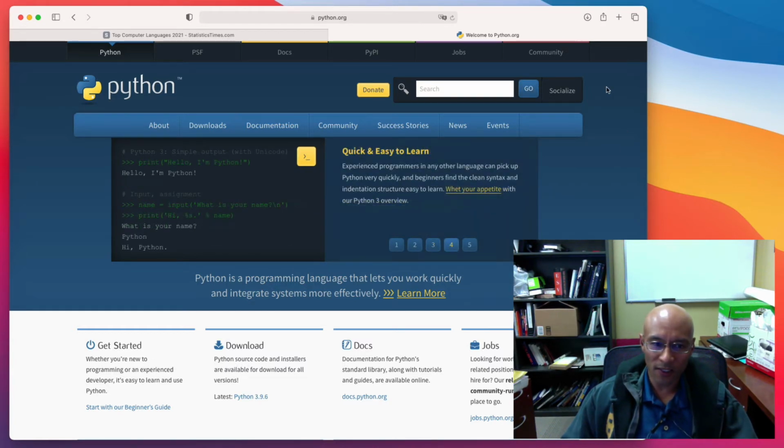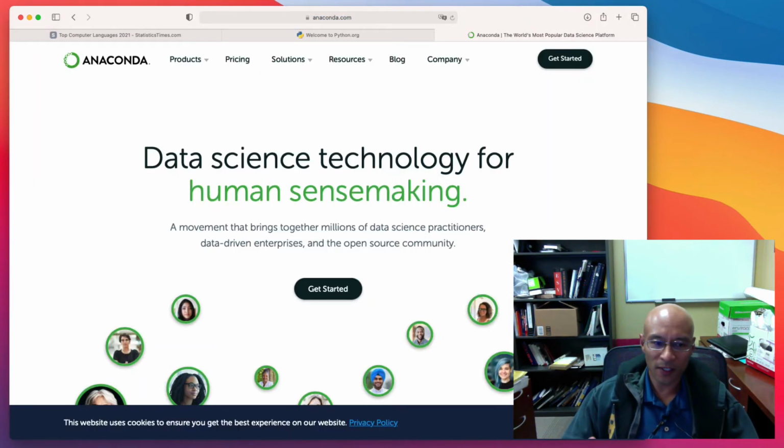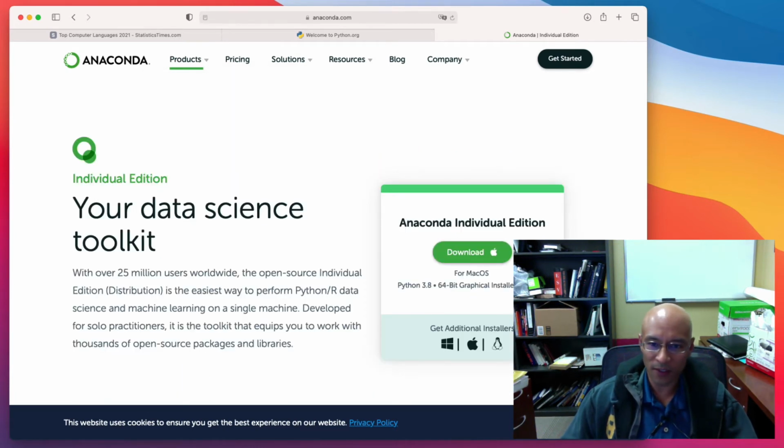Another great place to get Python is Anaconda. The reason to come to this site for Python is that you'll get a Python that comes with a lot of other packages that help you immediately get started in things like machine learning, scientific applications, visualization. And so you can just come here and get the individual edition, which is free, right? That's the great thing about Python. And so you can just hit download. It should detect your computer.